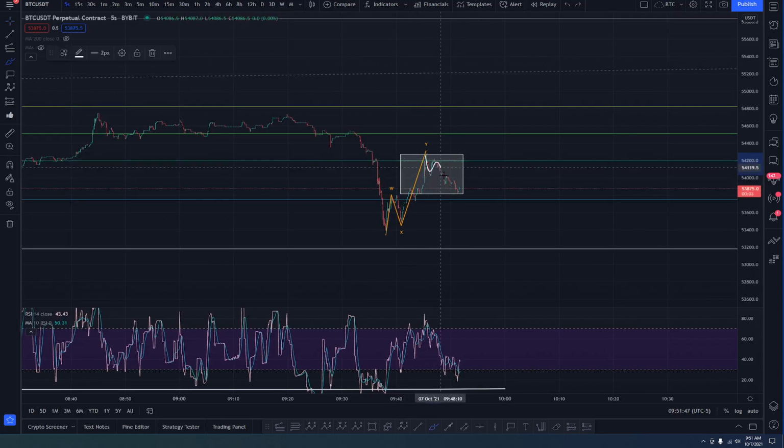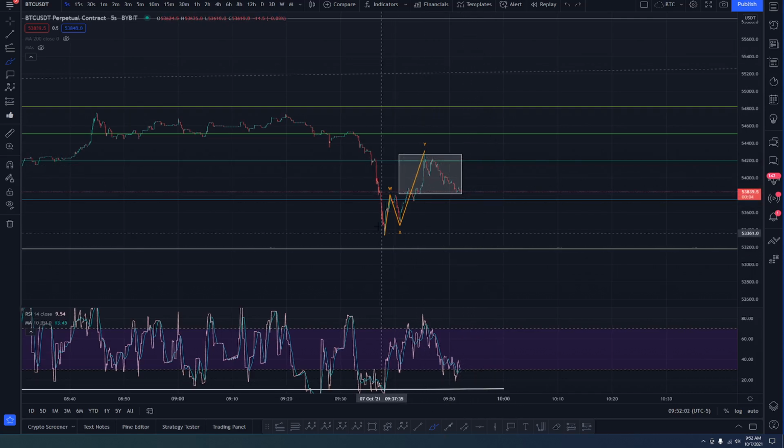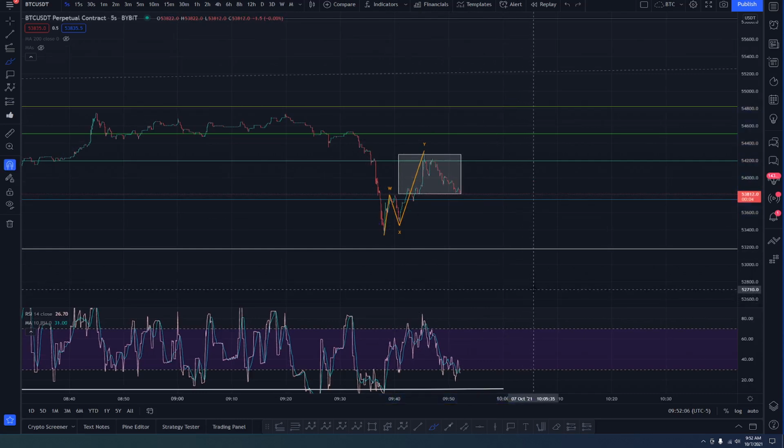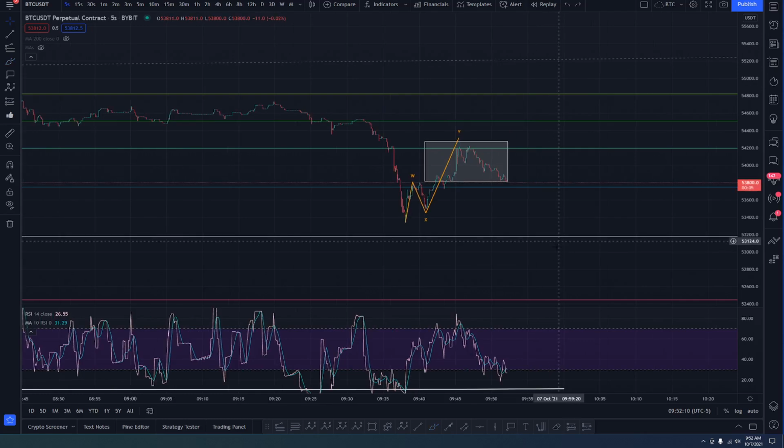I could pull the fibs on that, and I could tell you right now it's sitting at probably the 127 or the 1414. It's close to the 1618. But that might just be a 3-wave move down, and you could be getting something like that. I'm not saying you are. I'm just saying that that's where things can really get complicated.